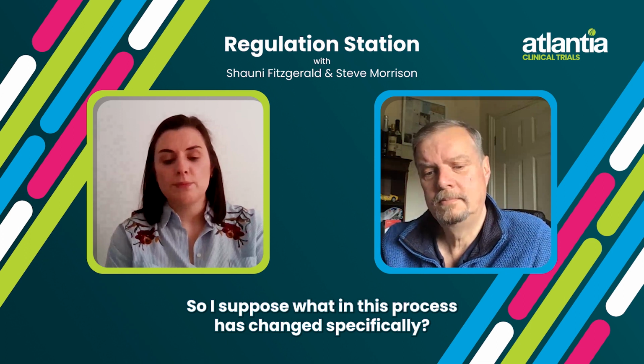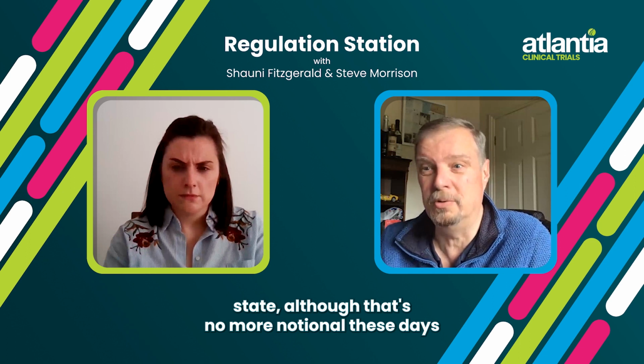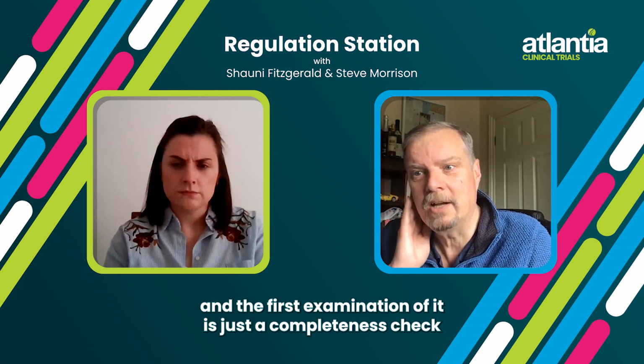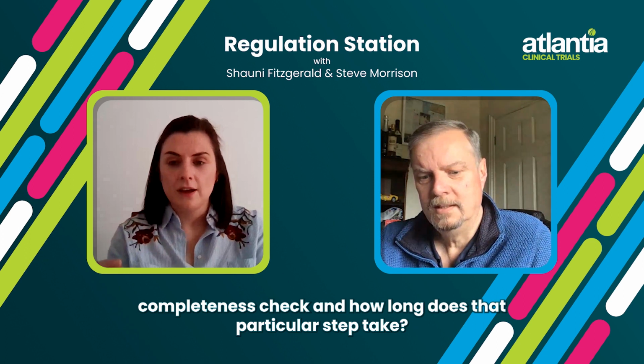So I suppose what in this process has changed specifically, and then also where in the process are these additional timelines being seen? Is it the whole process in its entirety that is being drawn out, or is it certain parts of the process? This is the challenge in a way, because in some ways the process itself has remained the same. A health claims dossier is submitted through an EU member state, although that's more notional these days because it's uploaded onto a platform and not actually submitted to that member state. But the technical dossier is uploaded to that central platform. And the first examination of it is just a completeness check, which is performed by the member state before it's presented formally to EFSA.